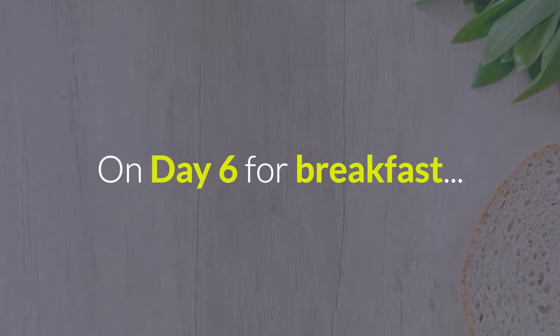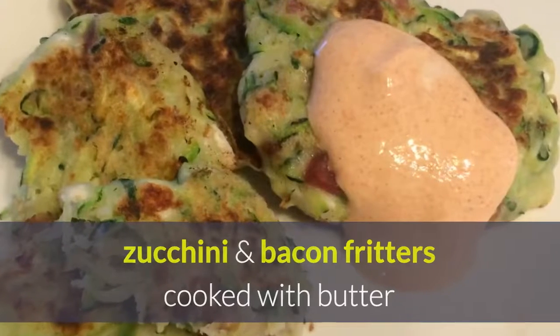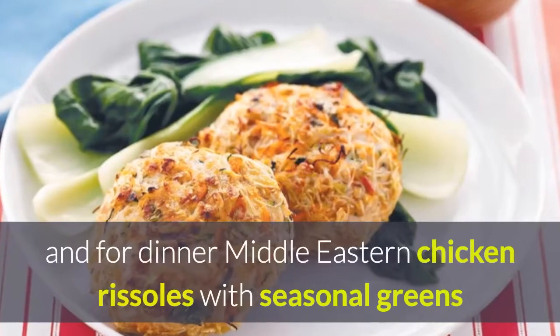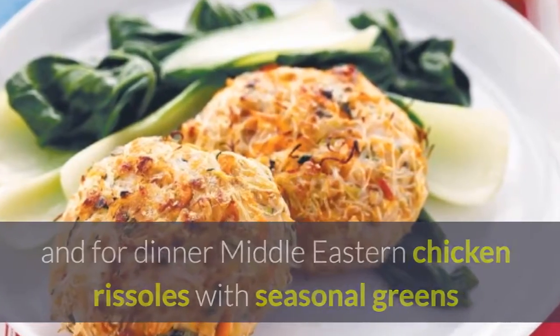And on day 6 for breakfast, zucchini and bacon fritters cooked with butter. And for lunch, Mexican chicken lettuce wrap with avocado. And for dinner, Middle Eastern chicken rissoles with seasonal greens.